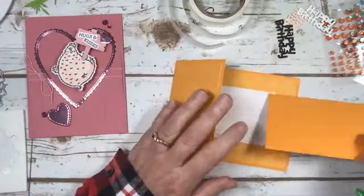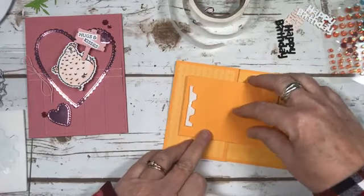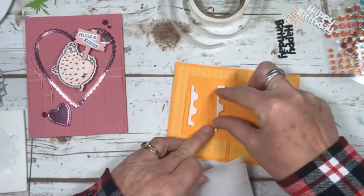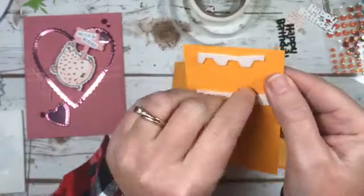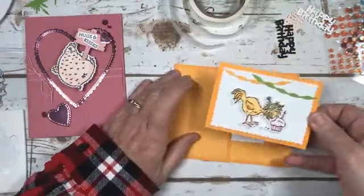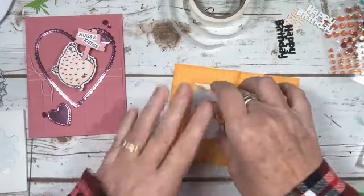All right, now we're going to put this on with dimensional. So I have these great little strips here. Often what I'll do is lay it down and see how far I want to go. That looks good. And we'll definitely add some bling and our happy birthday and Wink of Stella.